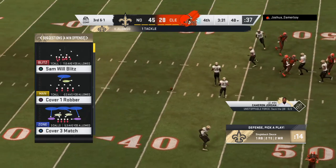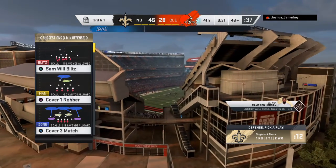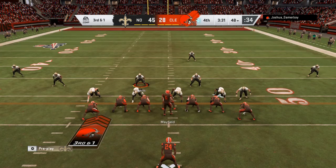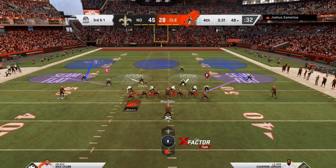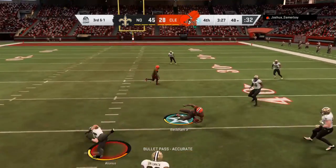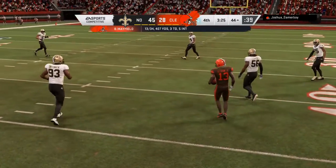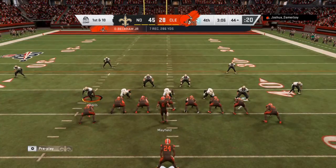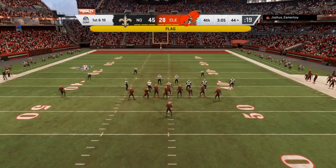They try to throw on second down, but this one is incomplete. Just nothing there again. He's been sacked multiple times. We've seen the interceptions, of course. He's really been through the ringer, hasn't he? And what we've seen is a defense that is well coordinated. The front and the back really in sync. The front putting on the pressure, the backside being ball hawks and picking passes off.